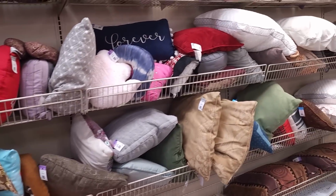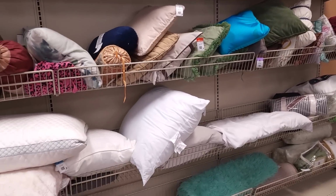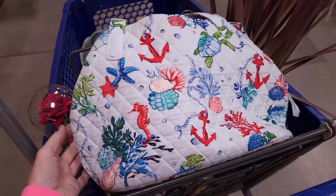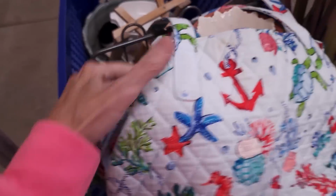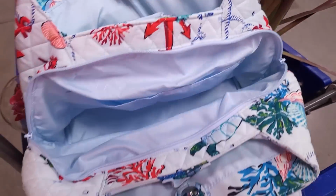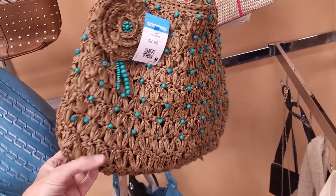And let's see if the pillows have anything exciting tonight. Nothing calling. Check out this adorable Vera Bradley I found. It needs a little cleanup. It's not perfect, but it is gray tag, half price, so it's $6.50, and the print is really adorable, so we're gonna grab that. And this one caught my eye.